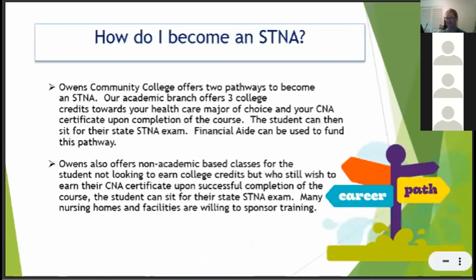At Owens, there are two paths that we normally offer. We have the academic branch, which offers 3 college credits towards your healthcare major of choice and your certificate of completion that a lot of you need. At the time of recording this, it is needed for all the medical imaging, LPN, and RN programs as a file requirement before you go to clinic. The student can sit for their state tested nurse aide exam as long as you complete the course with an 80% or better. It's worth 3 college credits, and financial aid can be used to fund this pathway.